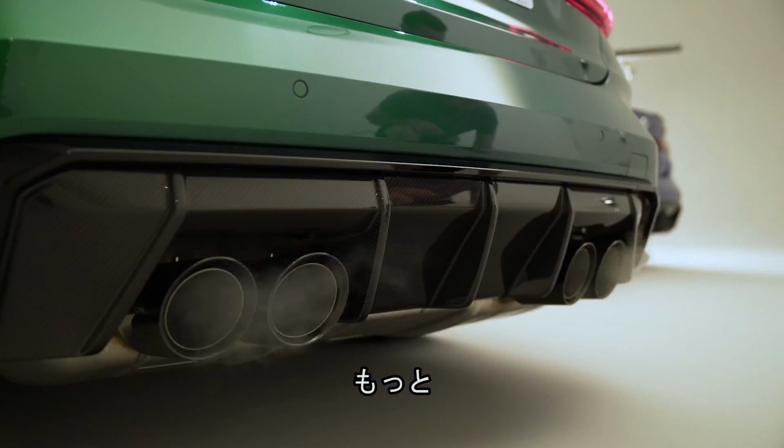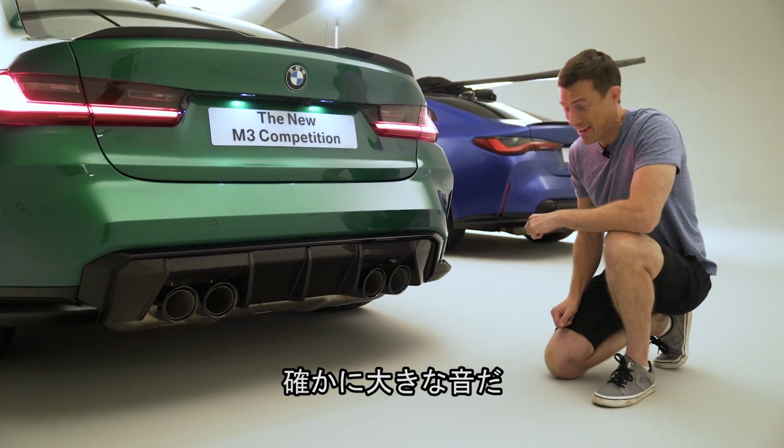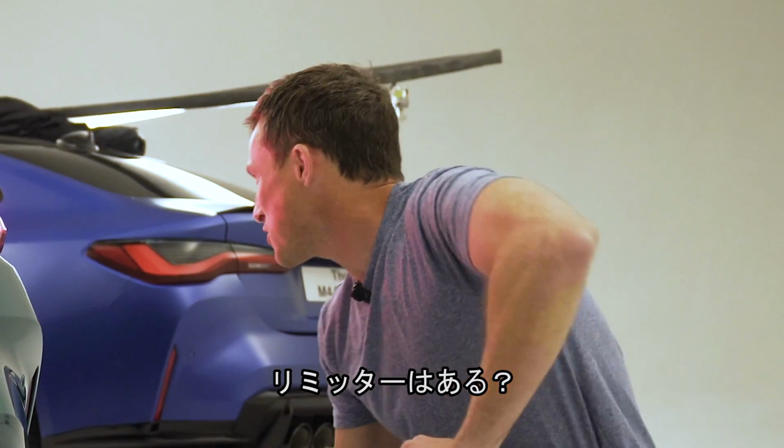Yes, a bit more. It's loud, that's for sure. It's definitely loud. Has it got a soft limiter?